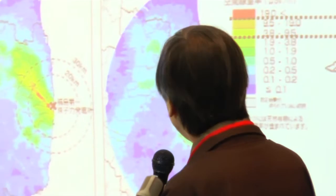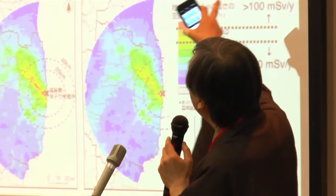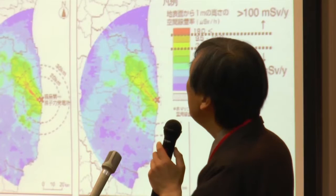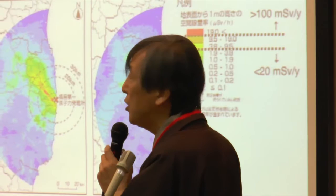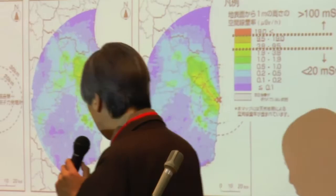Over the 5 years, this is the radiation level measured at Fukushima Dai-ichi and around Fukushima Dai-ichi. This extends to about 60 kilometers from Fukushima Dai-ichi. This is 20, 30 kilometers. And this is the color coding. As you can see, over the 5 years, the radiation level has decreased. This is mostly due to the natural decay of the contamination, which is mostly radioactive cesium, one with a half-life of 2 years, and another one of 30 years. And of course, there was some contribution from the decontamination efforts by the people.